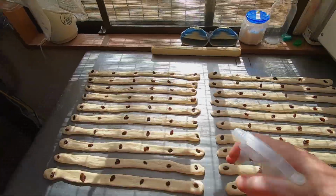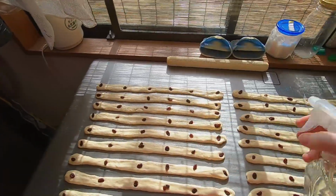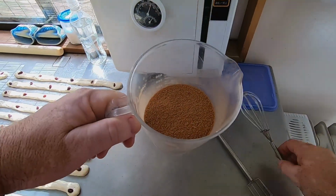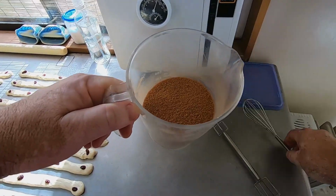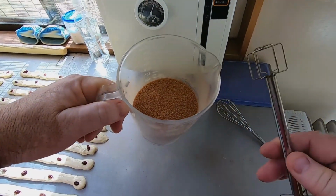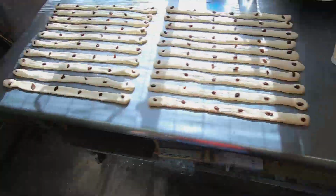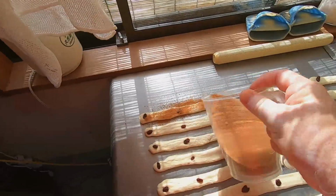The next step is to spray all of the strips with water so that the sugar and cinnamon adhere to them. In a measuring cup like this one, mix up the sugar and cinnamon using a whisk or this handy Japanese tool. Then just sprinkle the mixture on all the strips, just like this.